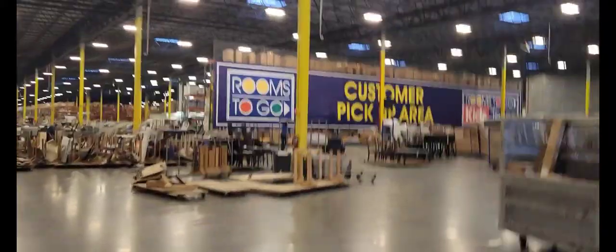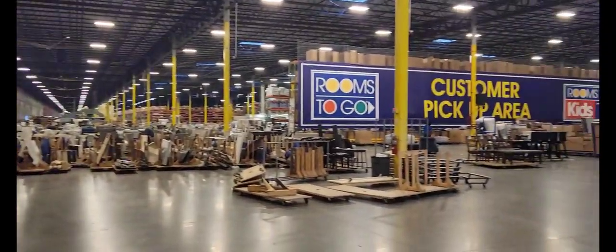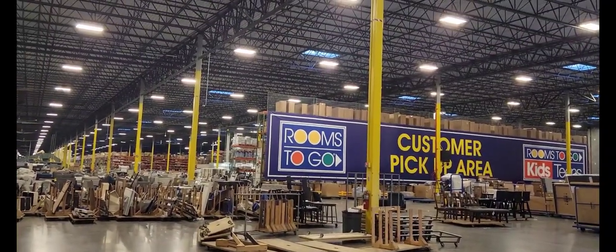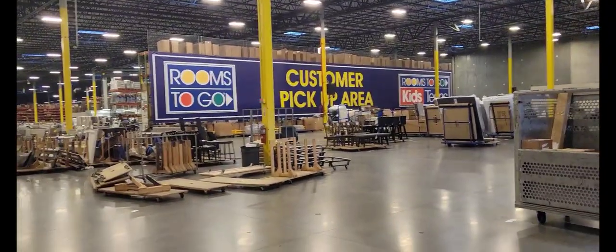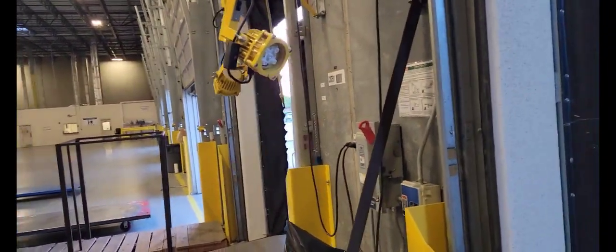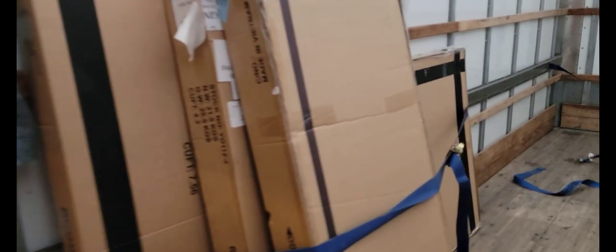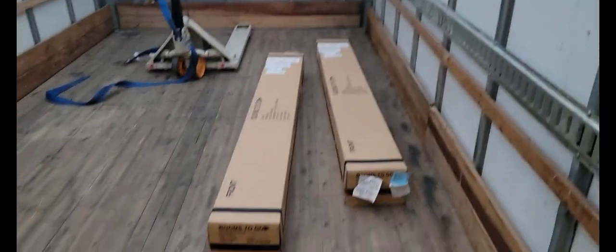So this is customer pickup at Rooms To Go. It's all loaded up with a bunch of stuff. When you buy furniture in Raleigh, North Carolina, in the showroom, they have a big furniture area on the other side. I might be able to show you guys in a minute if I get the chance. This is specifically customer pickup, for people that have a box truck or semi truck, and the other side is for people with a regular trailer or hot shot, stuff like that. I strap it down. I'm not going too hard, I'm only going 45 minutes away. So these two pieces are going to stay right there.